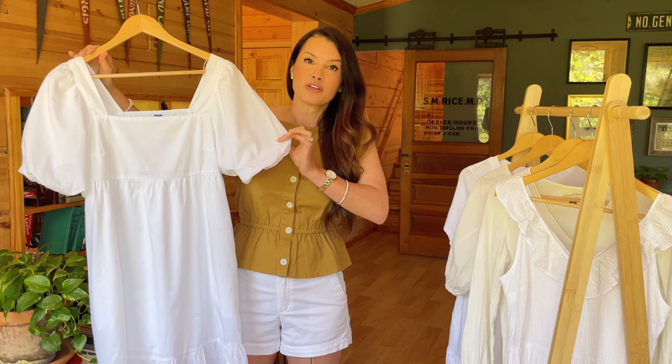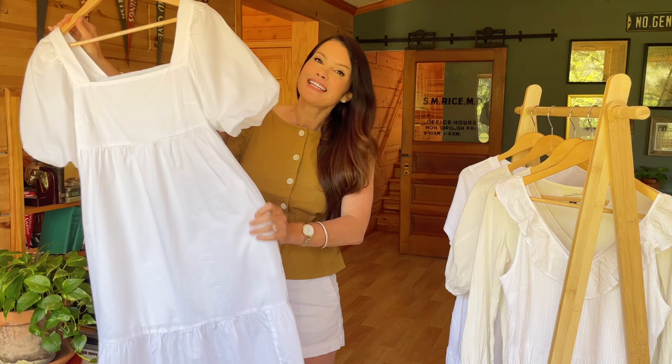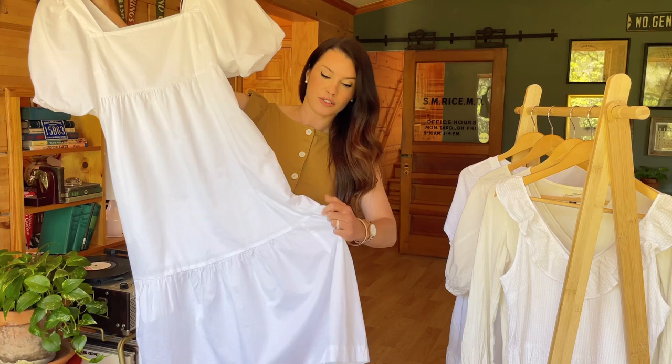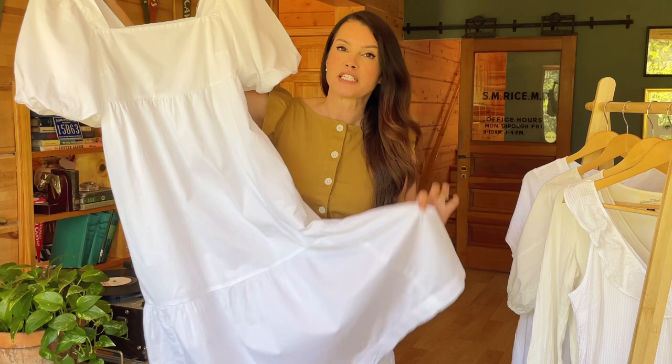Another squared off neckline, which I love, higher waist. So I would say this is like an empire waist. And then you do have pockets. It is lined, but it is only lined with a cotton lining down to this little hem here. So this hits right about the knees, which is great because it's gonna give you that added coverage to help conceal your lingerie. And then on the midi skirt, you do have a ruffled tier at the bottom.